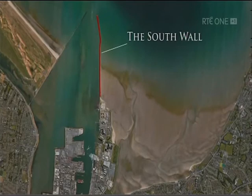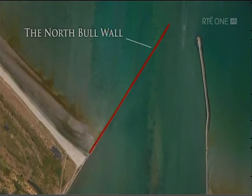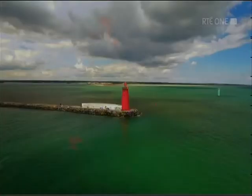And along with another wall that was built in 1820, the North Bull Wall, these two walls cause a scouring effect. And the Liffey, as it comes out into the bay, scours out all the sand and creates a natural channel for the ships.